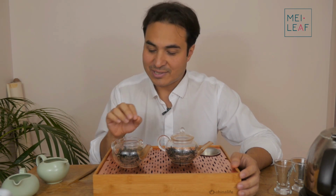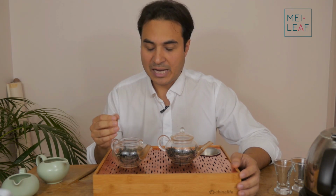Now, the question of whether or not it's been insect bitten or not is much harder to gauge from the dry leaf. You can't really see the insect bites. A lot of people say look out for yellowing, etc. That's not true. The best way is to look at the price, because really this is one of the cases that you do get what you pay for.